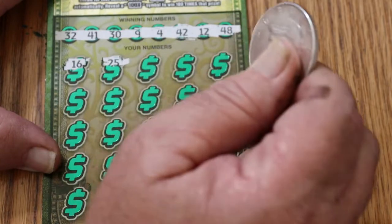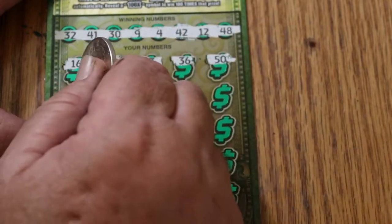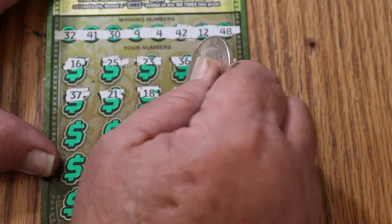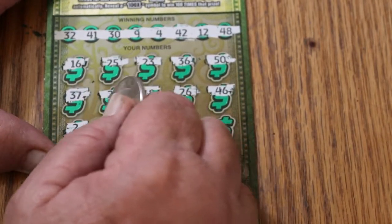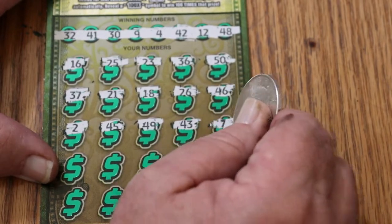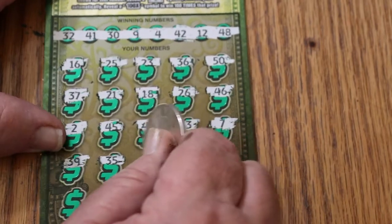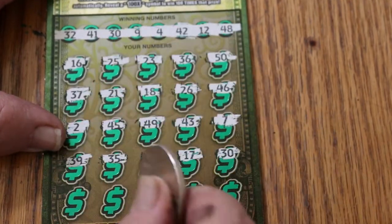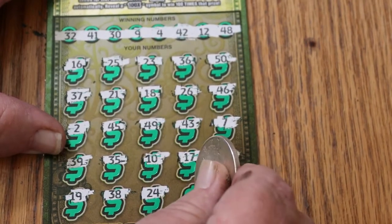16, 25, 23, 36, 50, 37, 21, 18, 26, 46, number 2, 45, 49, 43, number 7, 39, 35, 10, 17, 30, got a 30, got a win on the first ticket, 19, 38, 24, 20.